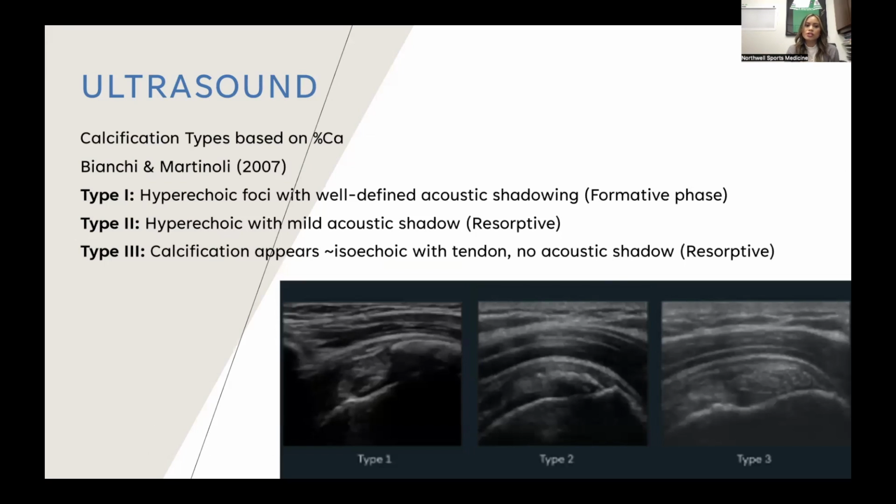There's also a classification system based on the percentage of calcium that you can use with ultrasound. So type 1, again, looks more well-defined with acoustic shadowing, versus type 2, there's more of a mild acoustic shadowing. And in type 3, the calcification is more isoechoic, where the tendon doesn't have acoustic shadowing, versus in type 1 and type 2, it looks more hyperechoic.